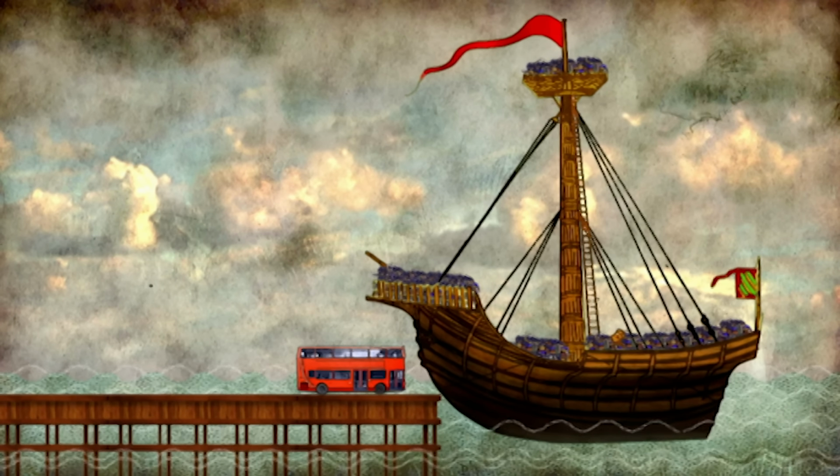It had to be larger than the largest ship the enemies of England could throw against it. And those were the Genoese carracks, the big Mediterranean sailing vessels of the allies of the French. And the Grace-Dieu is about 3 times as large as the largest carrack.